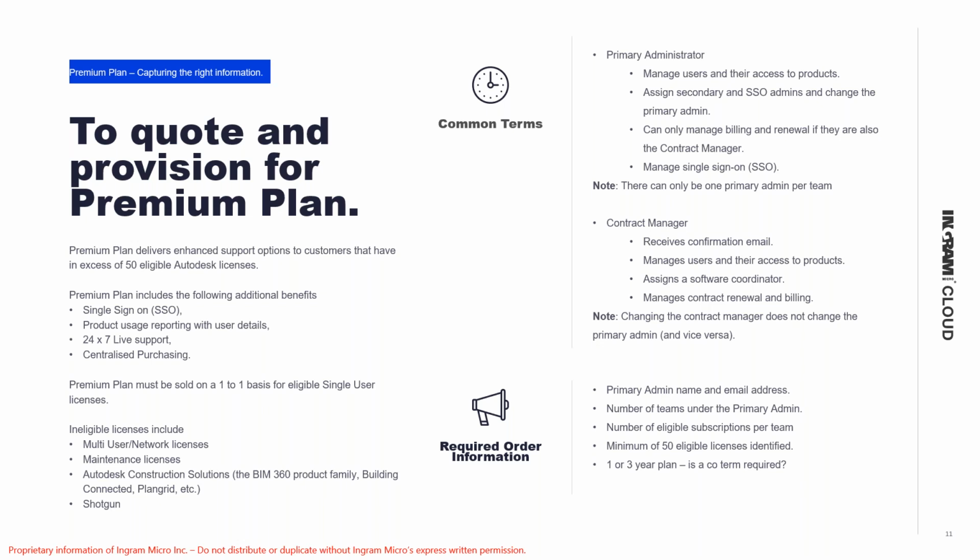We have a number of roles in the Autodesk system. In relation to the Premium Plan, the primary administrator is the role that we're really looking for here. The primary administrator essentially manages users and their license access to products. They can assign secondary admins and SSO admins. They can manage the billing and renewal if they're also the contract manager, and they can manage the single sign-on. There can only be one primary administrator per team.